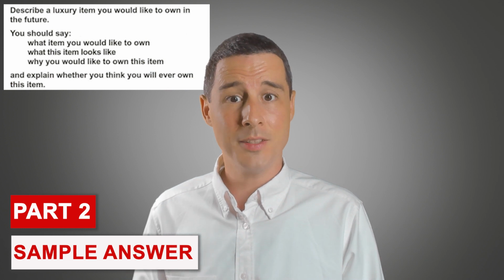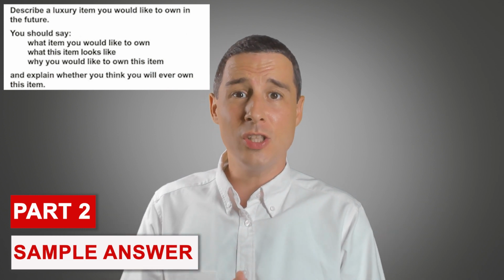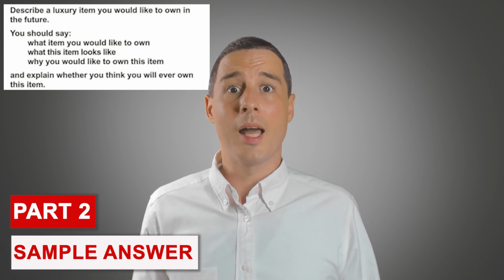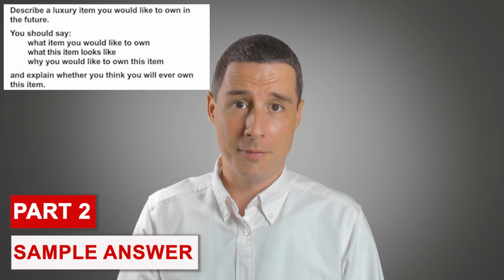Now, if you haven't seen the video that I put up last week showing how to plan for a part 2 task, then it might be worth having a look at that, because we're going to be following the plan that we made in that video. But basically, we looked at this task card, which is asking us to describe a luxury item that we would like to own in the future.